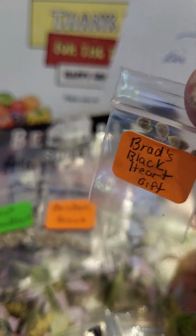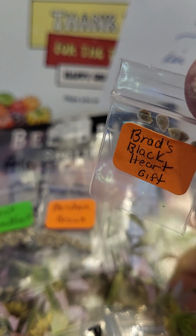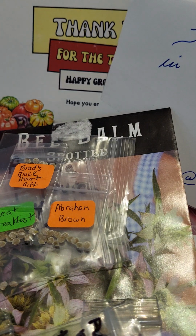And then we got Brad's Black Heart, and I'm a sucker for black tomatoes, and I like heart-shaped tomatoes. They are really great, oh boy, for sauces and whatnot. And then I did a Baker Creek order.